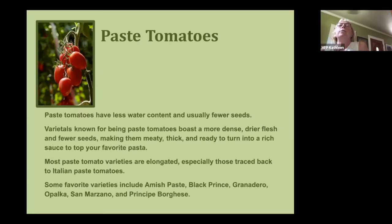So paste tomatoes, what makes a paste tomato? They have less water content and usually fewer seeds. Varietals known for being paste tomatoes boast a more dense, drier flesh and fewer seeds, making them meaty, thick, and ready to turn into a rich sauce to top your favorite pasta. Most paste tomatoes are elongated, especially those that are traced back to Italian paste tomatoes. And here are some favorite varieties: the Amish paste, Black Prince. One that was new to me this year is the Granadero, and other varieties. Next slide, please.